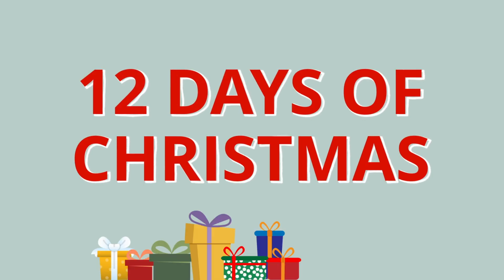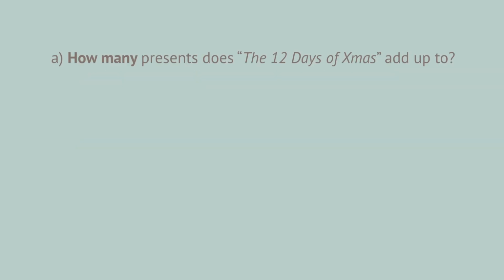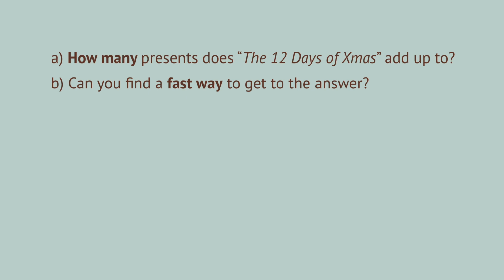It's about 12 days of presents, which adds up to a lot of presents. Just how many? Let's see. A. How many presents does the 12 Days of Christmas add up to? B. Can you find a fast way to get to the answer?